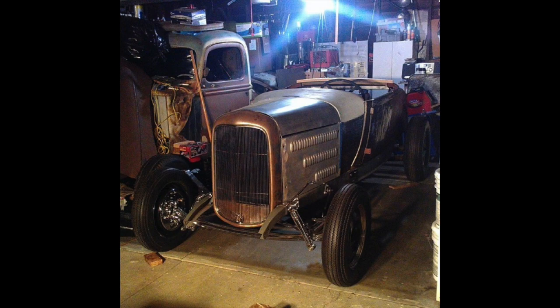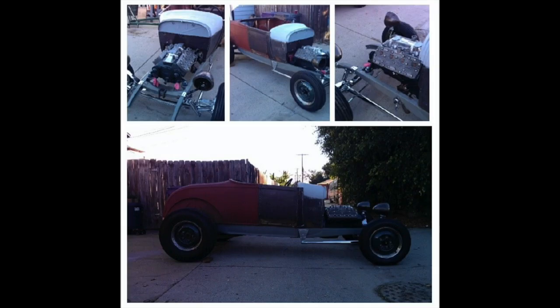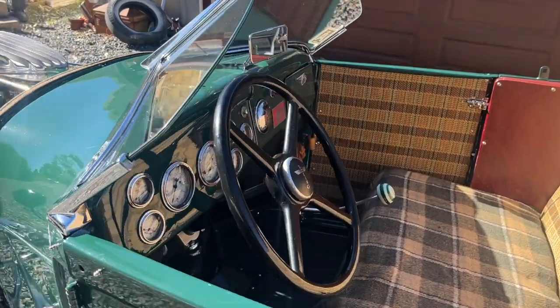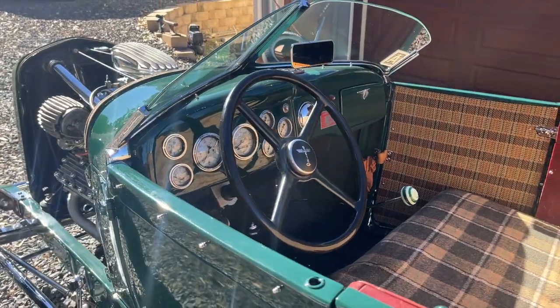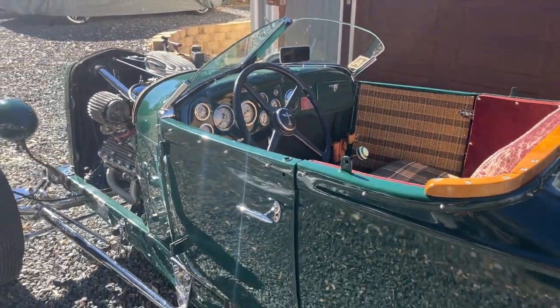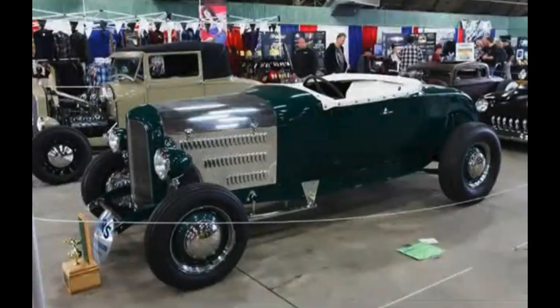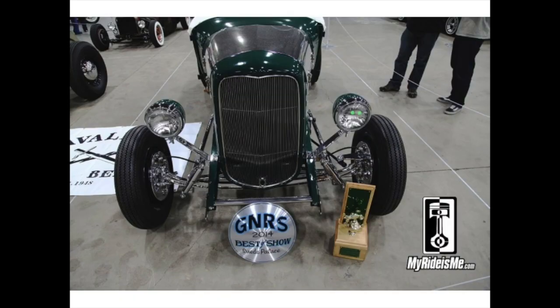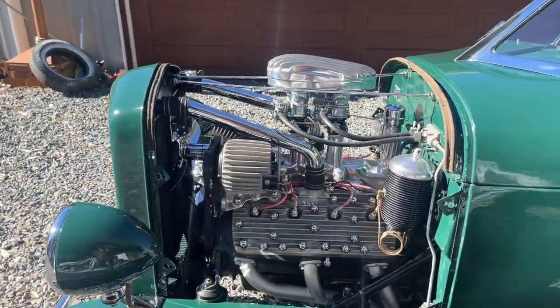And as it came close to the Grand National Roadster Show, the club was really looking to finish off another car to have there for their display in the Suede Palace. And so all the club bros stepped in again to help put this car together and bring it to the event. And at the event, it was highly regarded. In fact, everybody loved it so much, it won Best in Show at the Suede Palace at the Grand National Roadster Show that year, 2014.